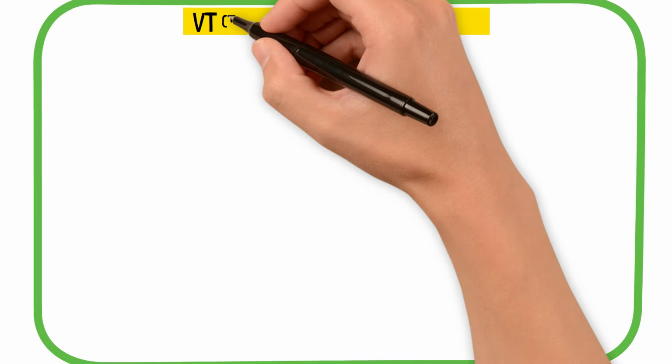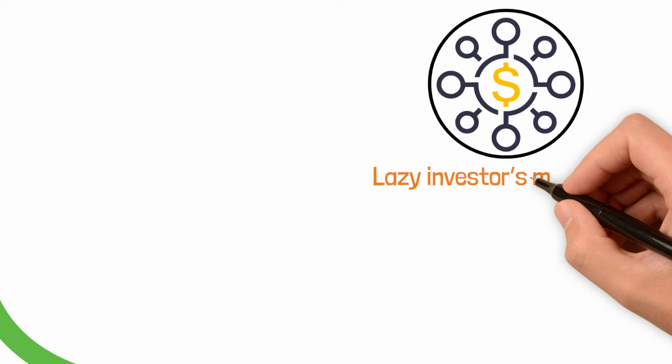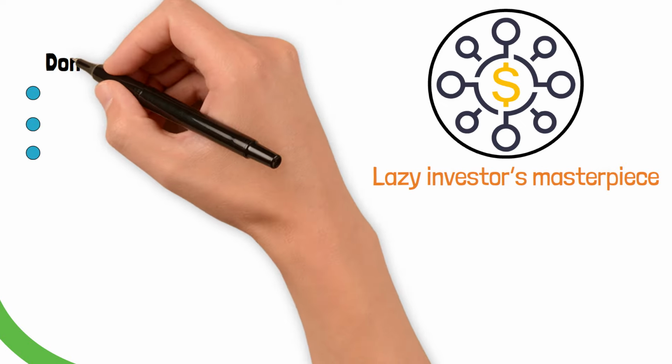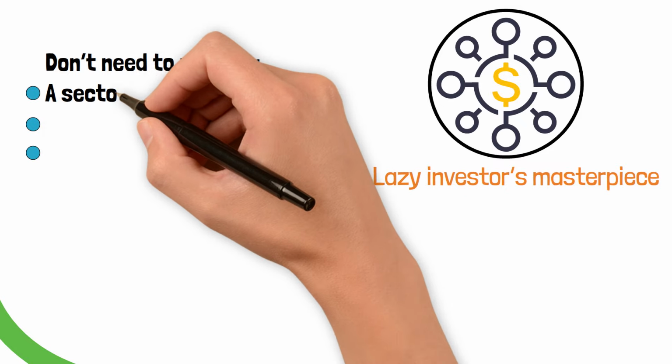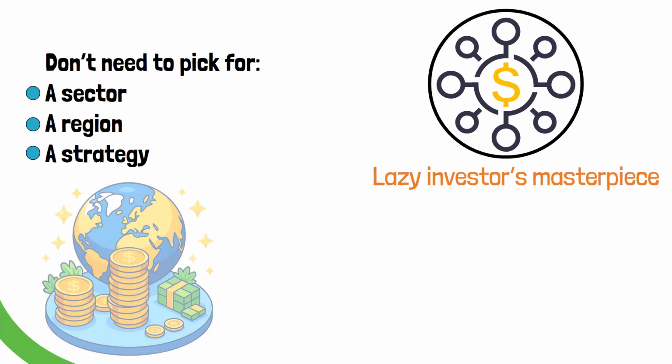VT. This is the Vanguard Total World Stock ETF, and it's hands down one of the easiest, most diversified investments on the planet. It's what we call a lazy investor's masterpiece. Why? Because you don't need to pick a sector, or a region, or a strategy. It invests in the entire world.